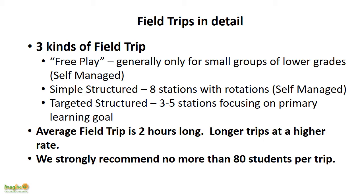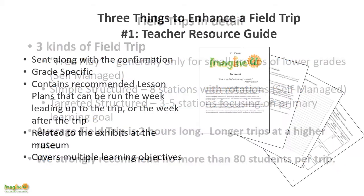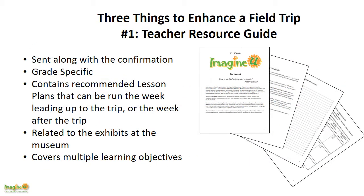A field trip can happen in one of 3 ways as listed here. The best way for larger groups is the simple structured, where the trip is divided into 6 to 8 equal groups and rotated through the exhibit areas, allowing all kids equal time. We also offer special trips optimized for specific learning goals.